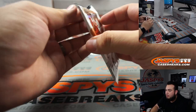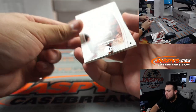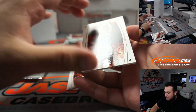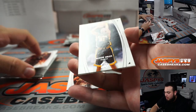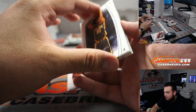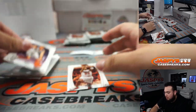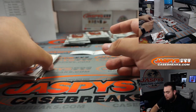Pack 11. Dirk. That's a good question. I would say Scotty. Late 90s, early 2000 maybe? Robinson, Reggie Miller, Wesley, Tony Kukoc. There goes Scotty. Penny save.